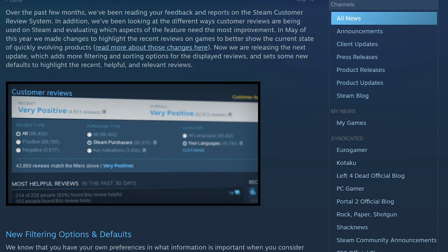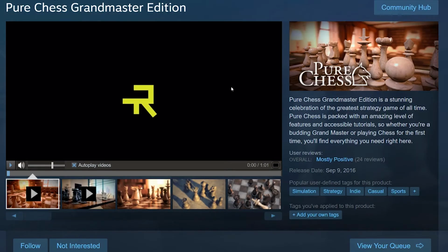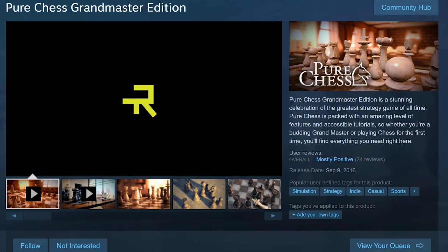And the overall score is very important for games like this because most people click on a game and look at the overall score. If it's mixed or negative, they just move on. They don't even look at the trailer, they don't look at gameplay, they just see that overall rating and they're just like, oh, this game's bad, let's move on.